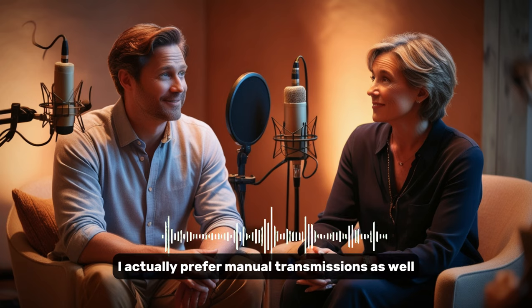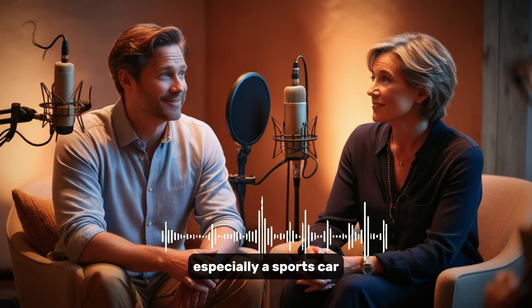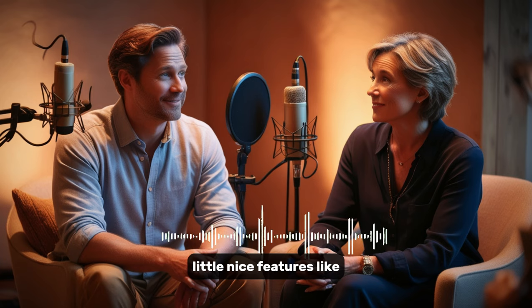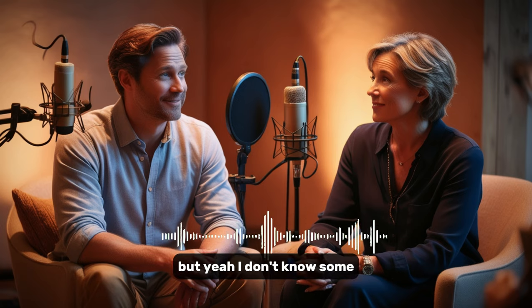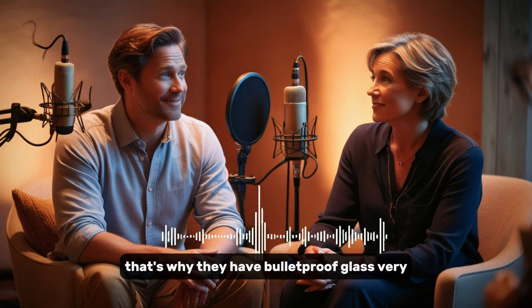Yeah, I actually prefer manual transmissions as well. Most importantly, because of the way that the car drives, especially a sports car, it's definitely something for me. It's nice to have a manual transmission, but also little nice features on the exterior, like the rims. I like nice rims or maybe a nice paint job. Tinted windows, I'm not a very big fan of tinted windows. Some cars nowadays, even for, as you said, politicians, they even sell them bulletproof. That's right. They have bulletproof glass.